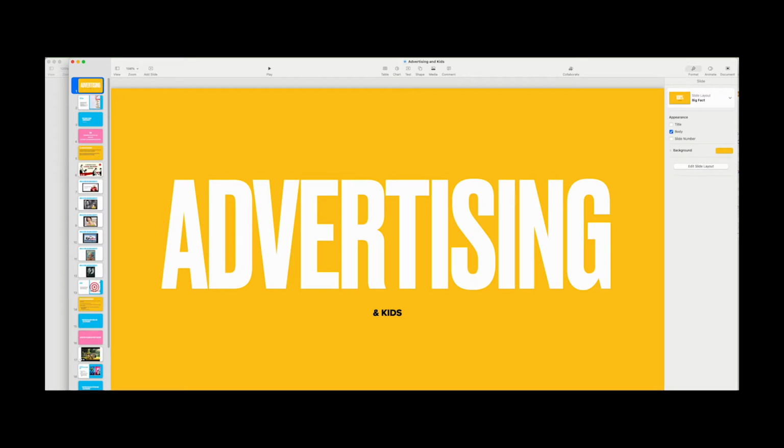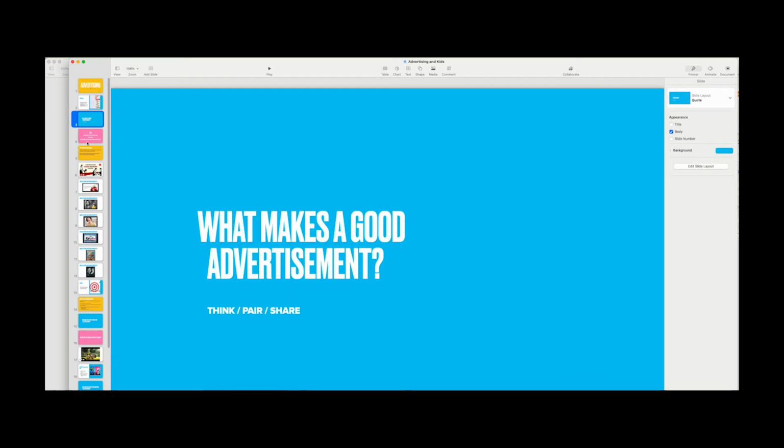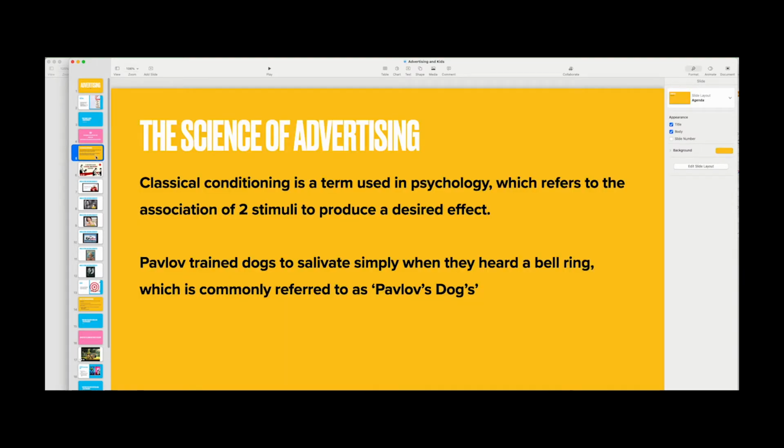Keynote is what I use instead of PowerPoint, and it's mostly because I really like the look of Keynote in comparison to PowerPoint. Nothing against PowerPoint, I think every person has their own individual taste of things that they prefer. So here you can see I have a document open, Advertising and Kids, which I use in my Family Studies course, and this was made in one of the Keynote templates. All I did was put in the text that I like. There's nothing that I did with any of these slides that was different than the theme given.